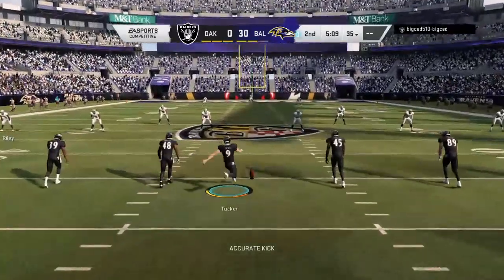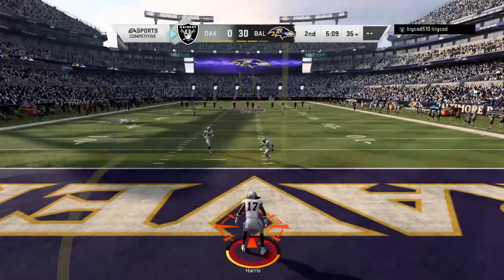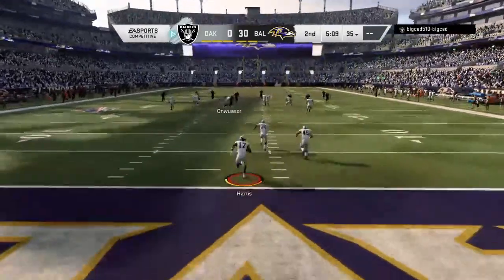Kick it away following the touchdown. That'll be taken in the end zone.